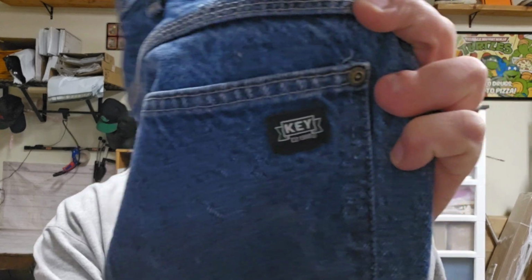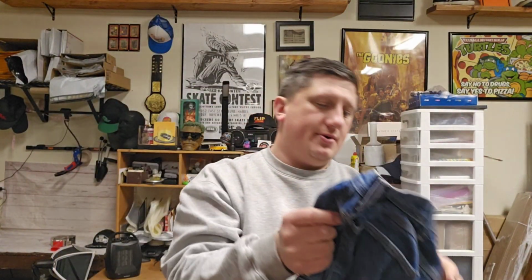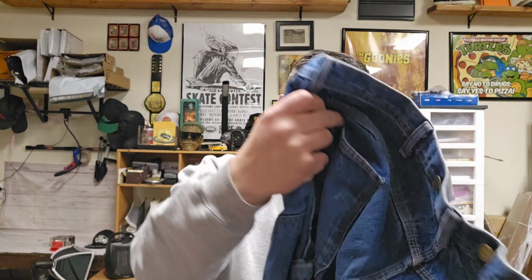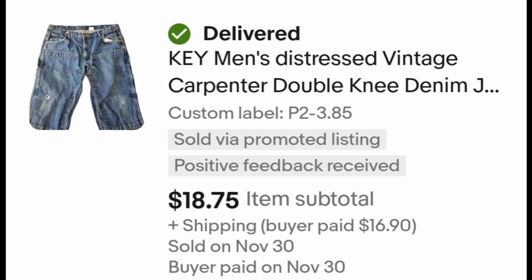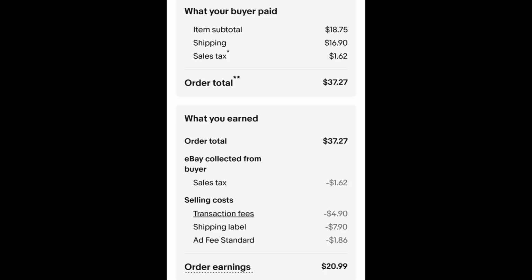This pair of Key double knee work pants, carpenter jeans. These are a big size. They are 44-30. Distressed a little bit. They're definitely not Carhartt, but they can do okay. I paid $3.85 for these pants, and they sold for $18.75 plus shipping. The buyer is all in at $37.27, and after fees and shipping, I get $20.99.